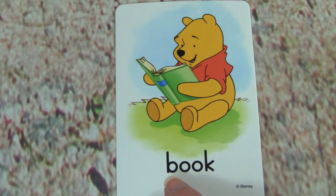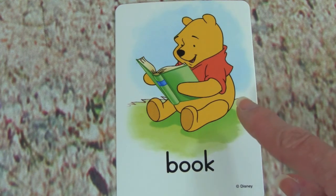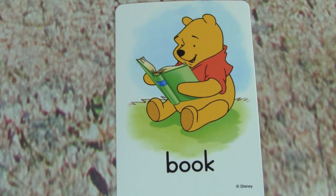Book. B-O-O-K. Book. Pooh is reading a book.